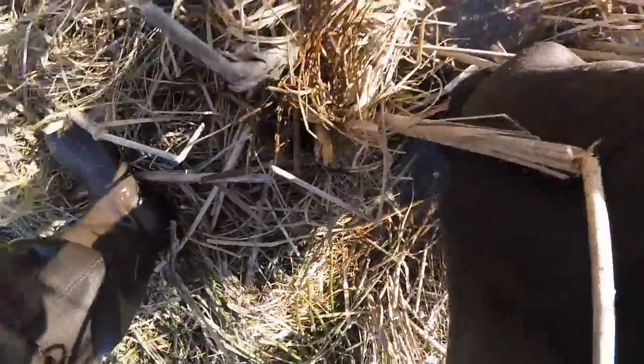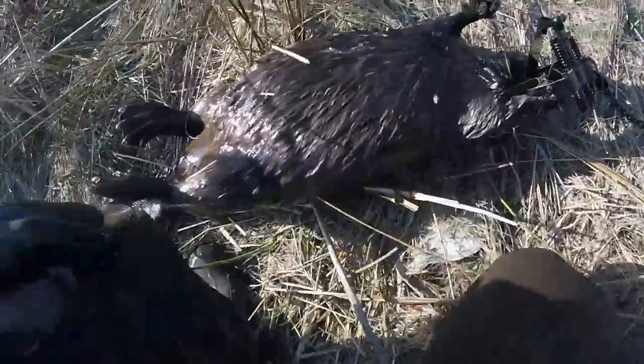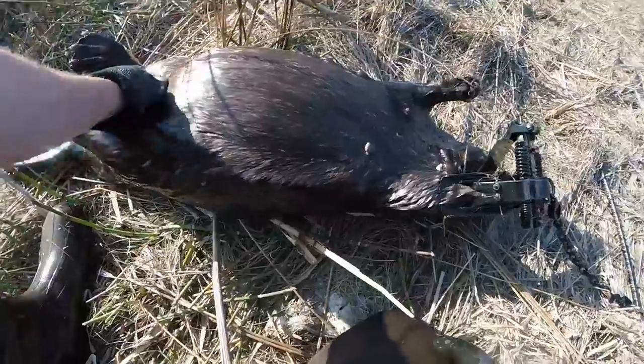Oh! Okay. Wow. Big female. Big female. That's two big females out of this pond now. Two big females out of this pond, okay? This one here would be having kits in a little while, causing more problems for these people.